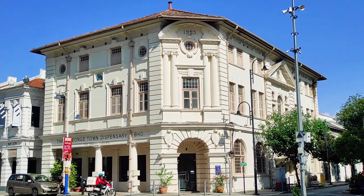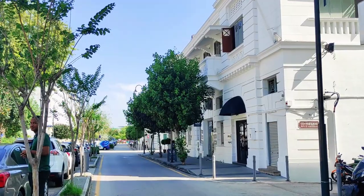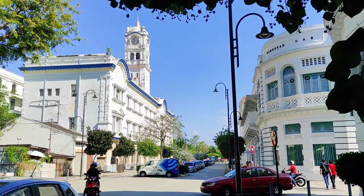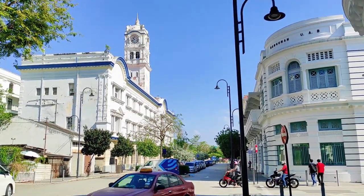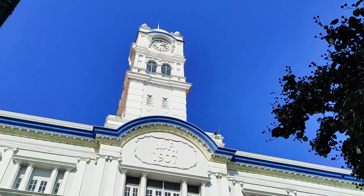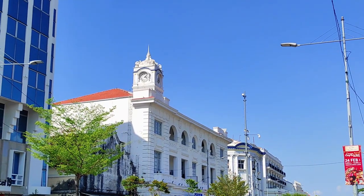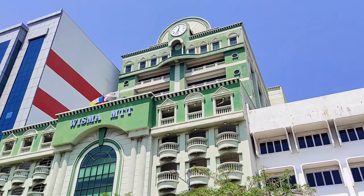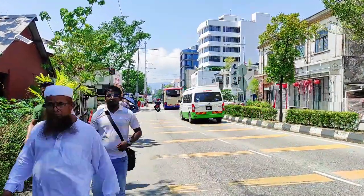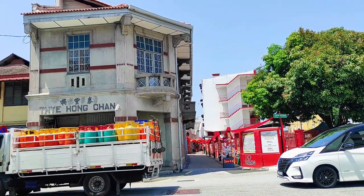Georgetown used to be a colony of Britain, and under British rule, it developed with colonial buildings, schools, and infrastructure. British architecture was blended with the local styles. During World War II, Georgetown was occupied by Japanese forces from 1941 to 1945. After the war, it returned to British control until Malaya gained independence in 1957. In 2008, Georgetown was designated a UNESCO World Heritage Site for its well-preserved historical buildings and cultural heritage.